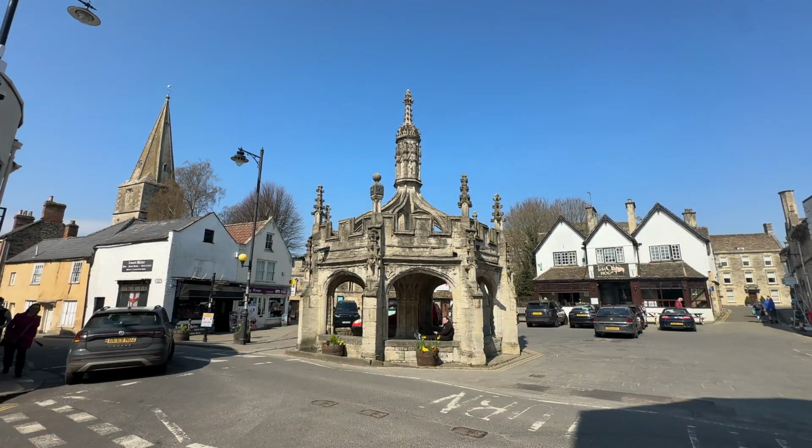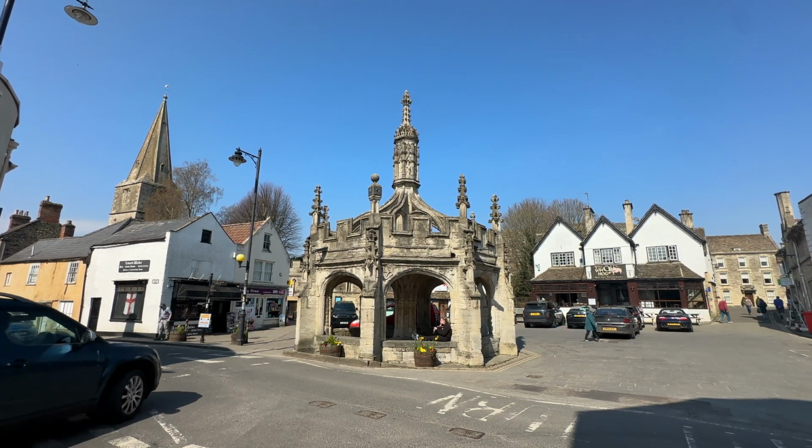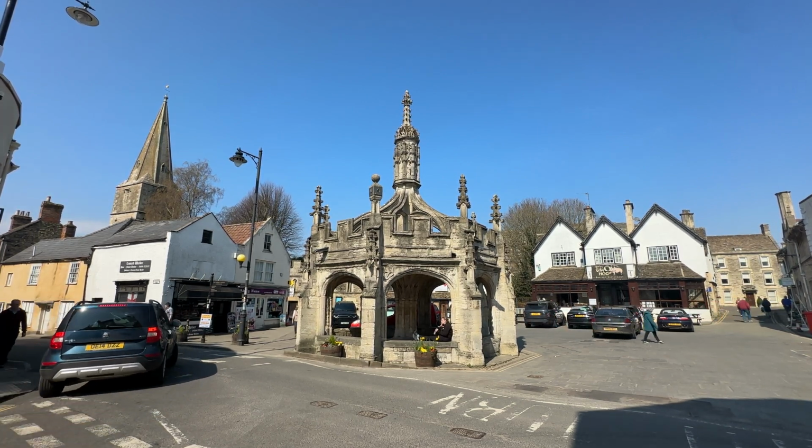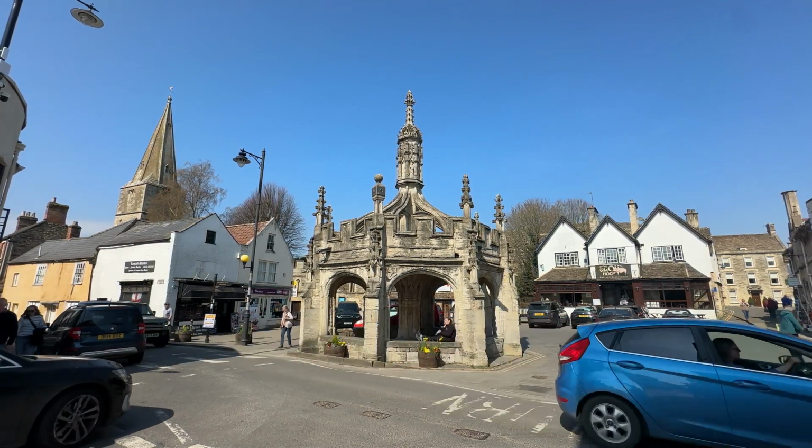The Market Cross was built in the 1400s, and it was built to protect the market traders from the weather. But a very ornate piece of building which is central to Malmesbury.